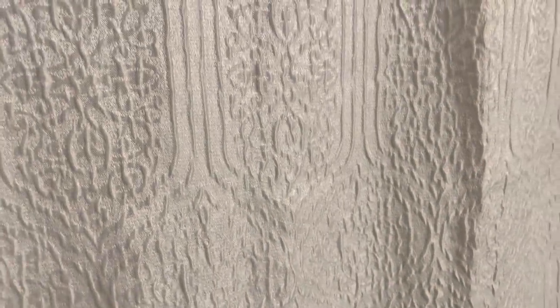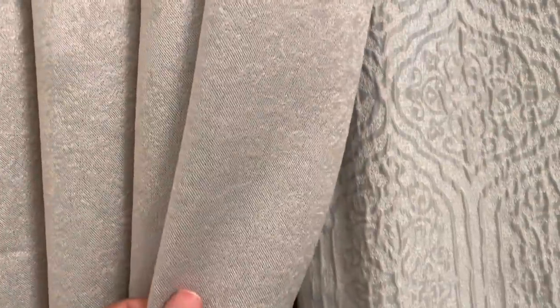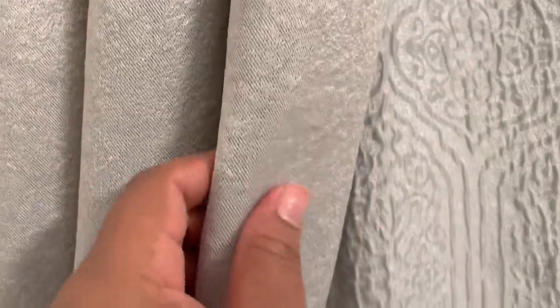So, and this is a shower curtain. I think this came from Ross. It's gray. And these curtain panels, this is like a champagne tan color. And it does have like a silky texture to it. Let me show y'all the back. See, this is the back of it.